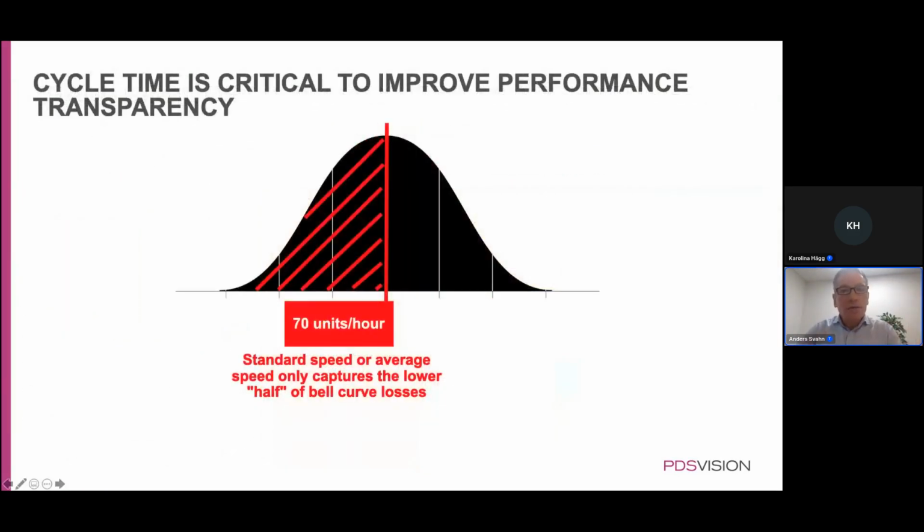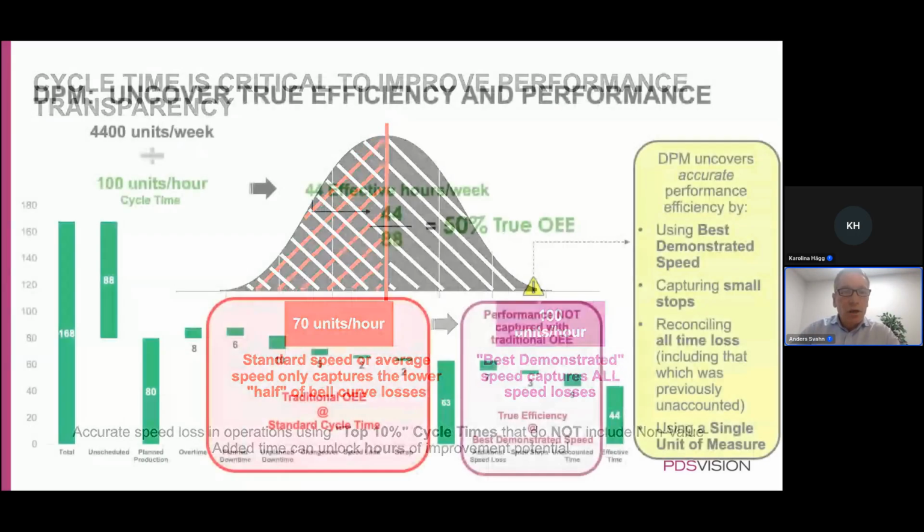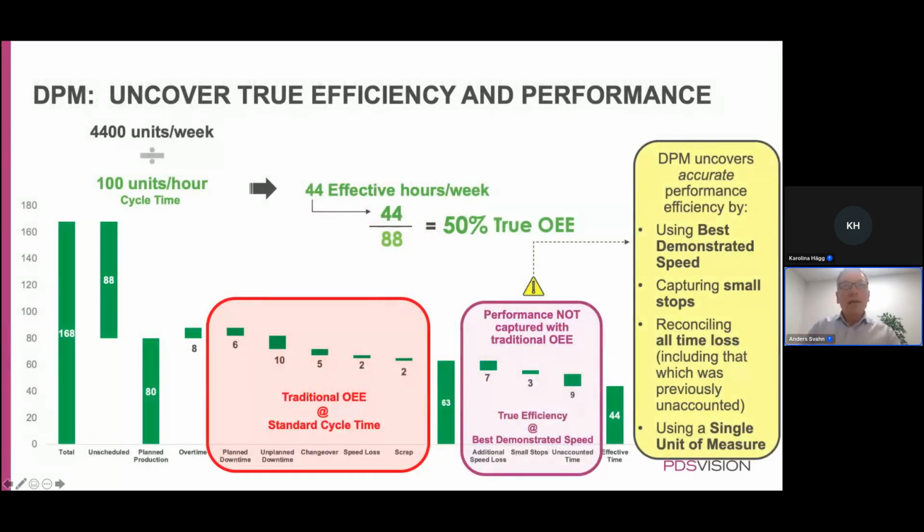The reason for that is that speed, cycle time, is represented as just 70 units per hour in this case, in this bell curve to the left. But best demonstrated speed is really 100 units per hour. And they don't know. So that's the challenge when you don't measure everything in an absolute way. So we are trying to work through that by moving into a scenario where we can uncover the real challenges or real bottlenecks.